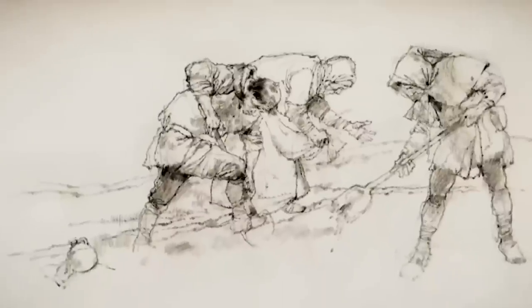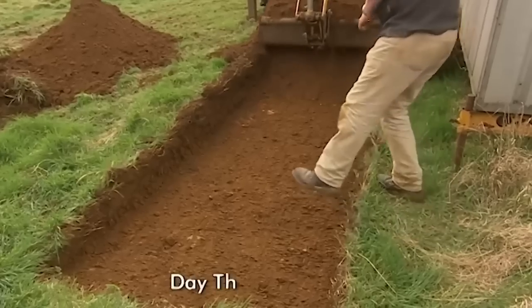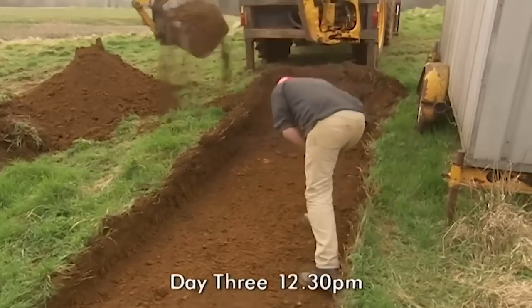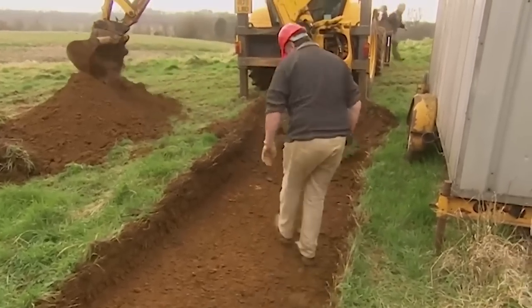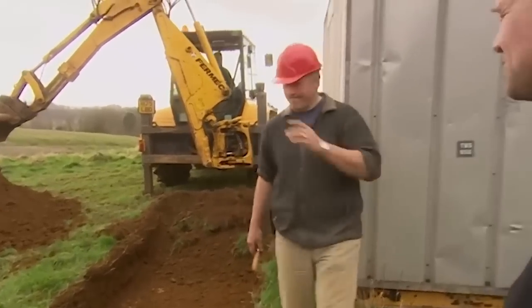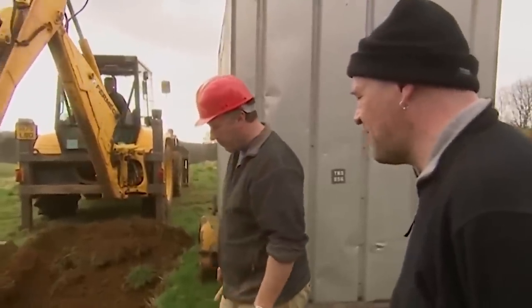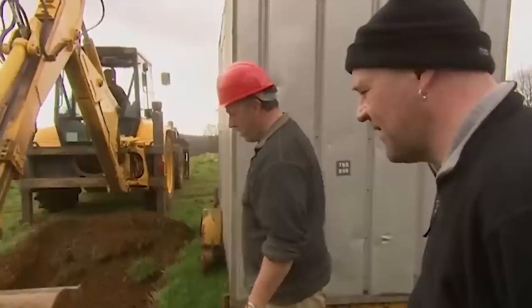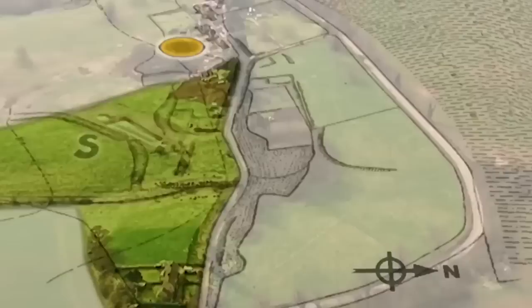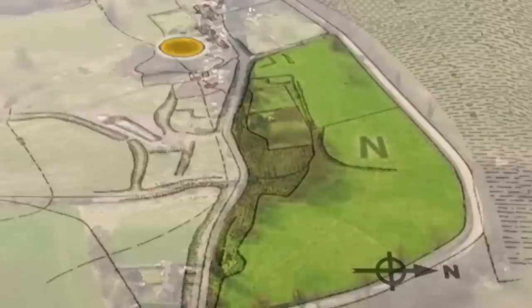Working in these fields would have been slow and backbreaking. Today we have modern mechanical diggers, but they don't seem to be helping us locate the village where our peasant farmers lived. It's too clean, isn't it? It's just way too clean. Yeah. What we really need is, like, you know, big piles of bone and pot and black stuff. It's just not there. If our medieval peasants weren't living in the south field, surely they must have been in the north field. But we've only got half a day left to find out.